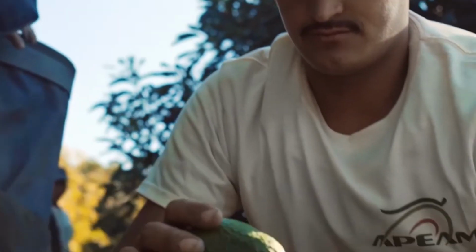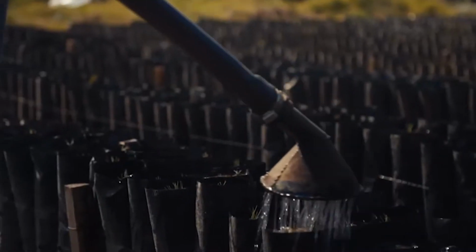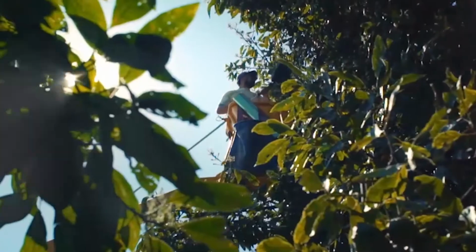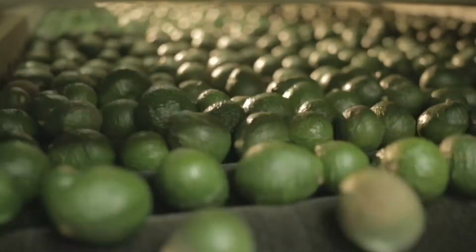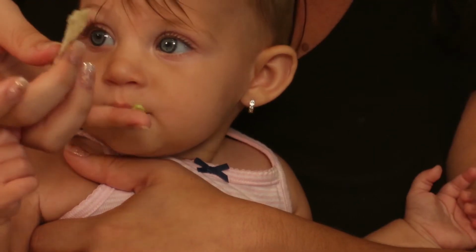They are heart healthy, with nearly 20 different vitamins and minerals, and they have good fats. The good fat in avocados helps your body absorb nutrients from other foods that you eat, filling everyone who experiences it with good food and good times.